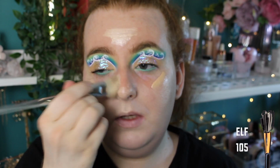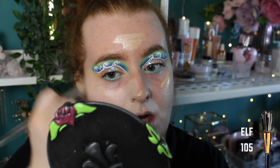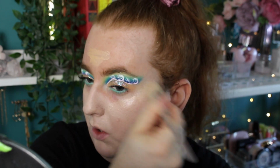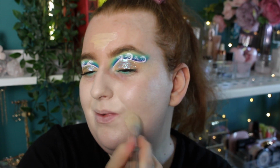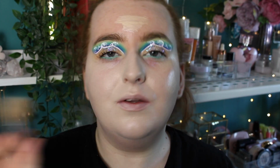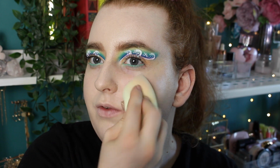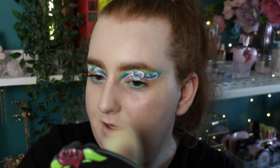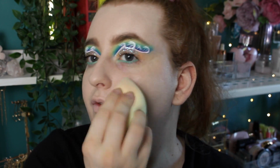I have a feeling this would have blended out a lot easier with a sponge, so I may have to go in with one in a second. I thought it would be quicker this way, but it does not feel it. But I am kind of getting that like wet look that I want, which is great. Just gonna go over with my sponge real quick to try and even out the texture. I'm just going to go in with a little bit more coverage where I need it.